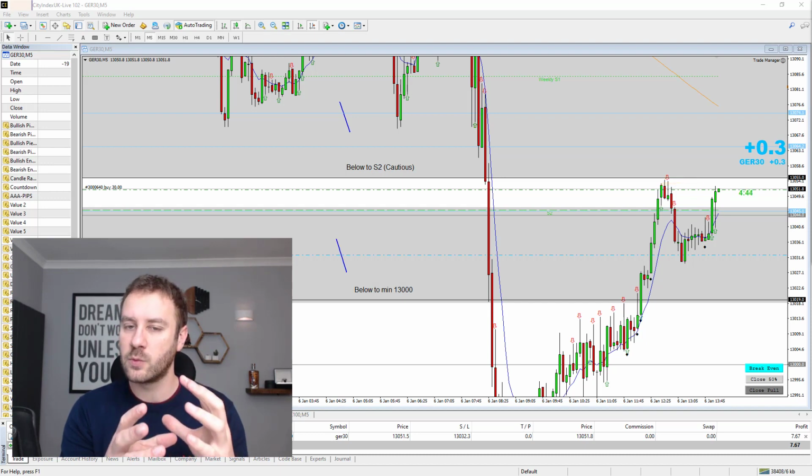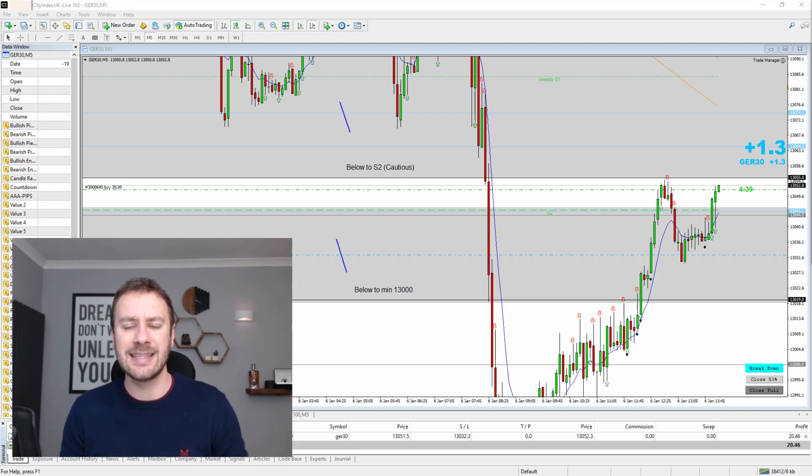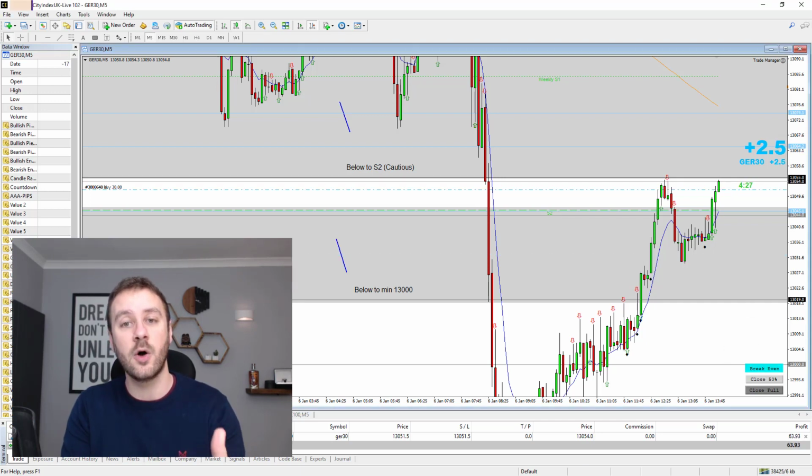So basically, as the market starts to break up, I'm still using that cautious approach. I'm fairly confident with the zone. I'm happy with the setup, but I'm not looking at it and thinking, this is incredibly high probability. So as soon as we start to break up, I just get the stop to break even. I just protect the position. And then if the trade turns into a mover, then I lock in the profits that way.